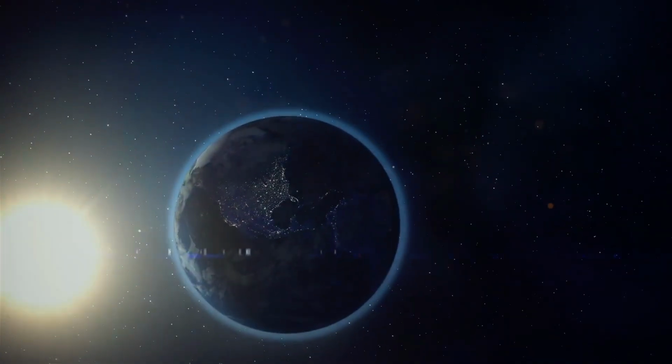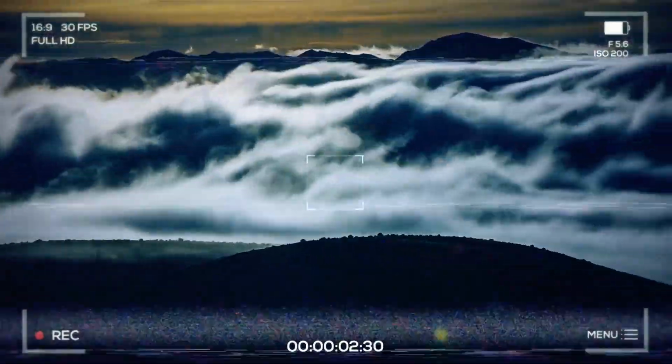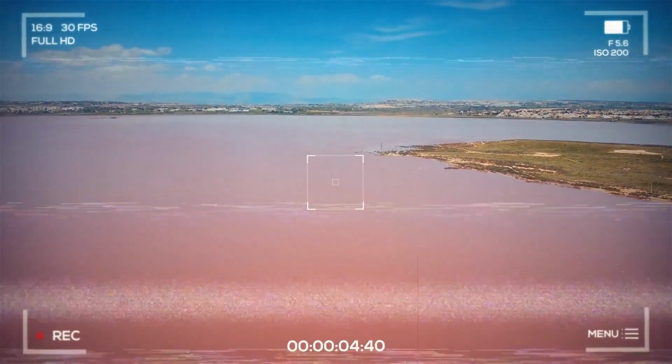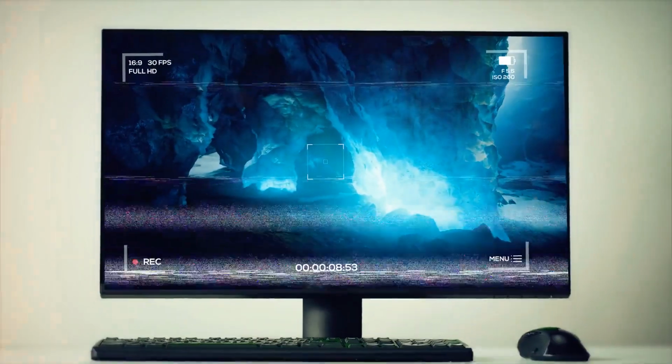Our planet sure is full of mysterious, unbelievable places. But here's a list of spots that look like they came straight out of a sci-fi movie. I bet you'll be Googling them later to see if they are truly real or not.